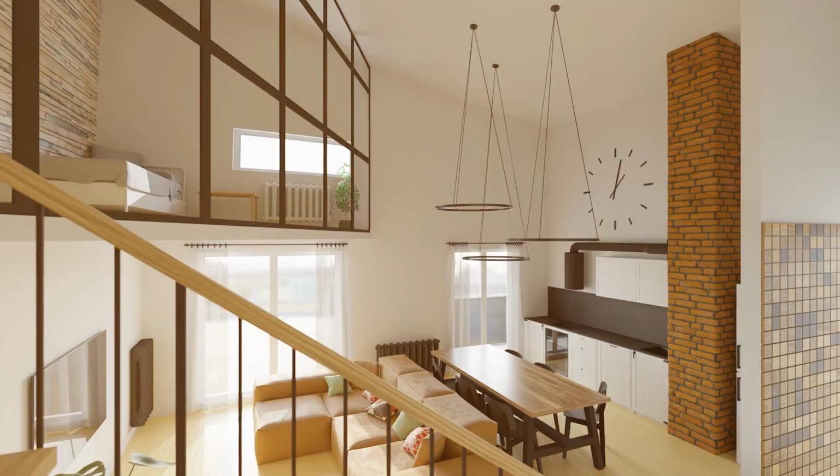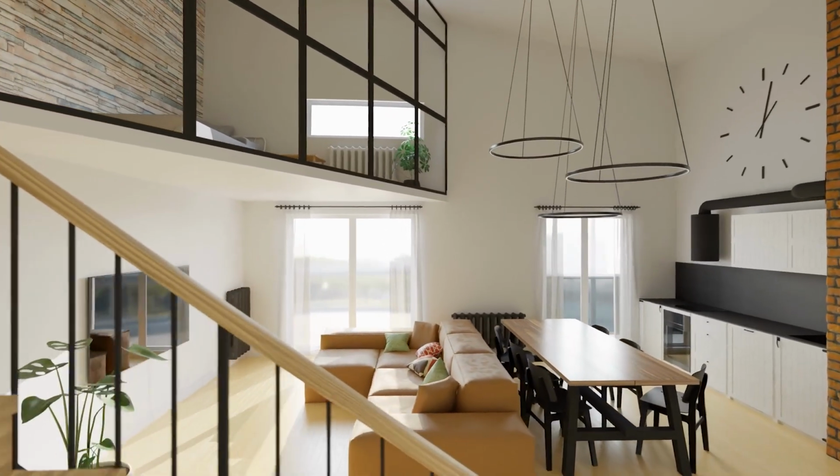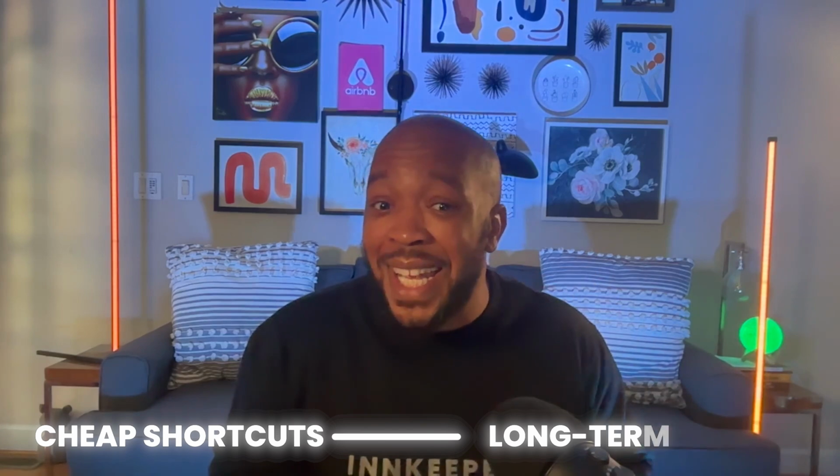But irrespective of the size of your property, here is the rule that I want you to follow. I want you to focus on spending where it builds reliability and then skip all the things that guests never notice anyway. So one of our properties is actually a duplex, and y'all, it looked pretty good when we launched it, but after just a few weeks in, we had a hot water heater go out. And that one $600 fix and 2 cancellations resulted from it taught us a really important lesson, and that is cheap shortcuts will cost you much more money in the long run.